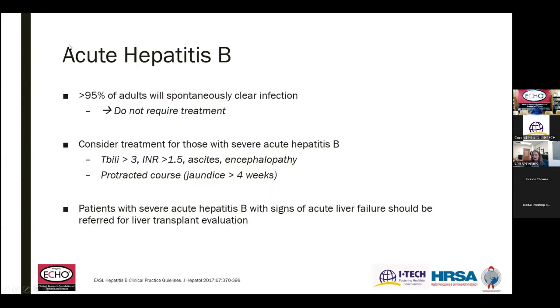Very briefly, I will say that acute hepatitis B, as we talked about, generally clears, and most individuals with acute hepatitis B do not require treatment. We might consider treating those with severe acute infection as evidenced by elevated bilirubin, INR, or signs of decompensated liver disease, or people who have a particularly prolonged course.